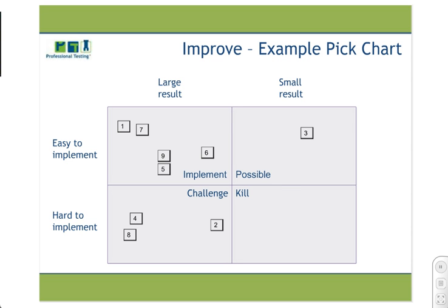What you see on the top right corner are the sigma levels. There you see where sigma comes from. That's the variation in the quality of your process. When you look at sigma level 1, for instance, that's if you go to that level, you have a gain of about 30% in your process.